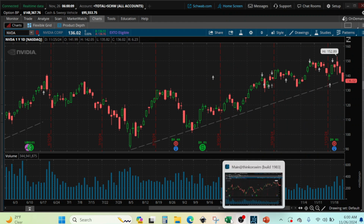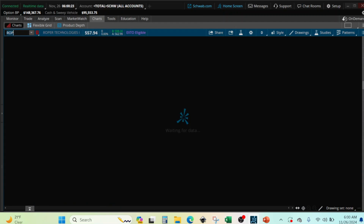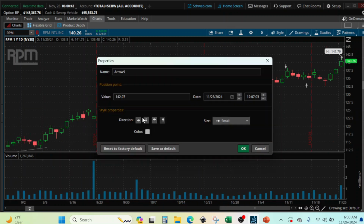So let's go down. We have ROP. No, we are not doing anything with ROP. It's just too much zigzag going on. RPM, that we sold, and like I said, that personal computer I was using yesterday at work didn't allow me to turn on those arrows where I sold. So it has to pull back before we do anything today. Therefore, we are not doing anything today with RPM.